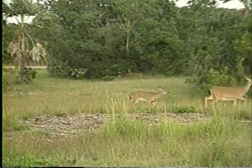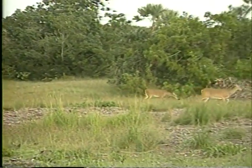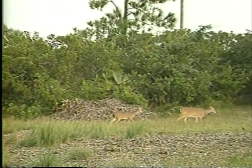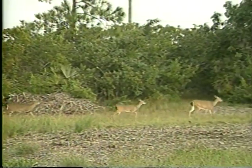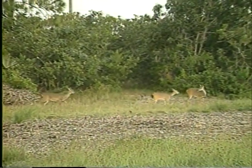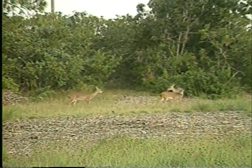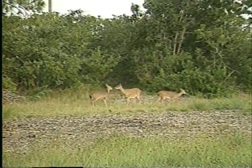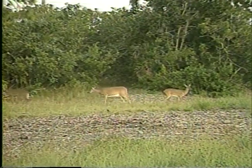In the 1950s, efforts were underway to create a refuge for the key deer, but three bills were voted down in Congress because of strong opposition from developers and others in the Keys. But Representatives Charles Bennett and Dante Fascell didn't give up, and on the fourth try, in 1957, the legislation was passed, creating the National Key Deer Refuge.